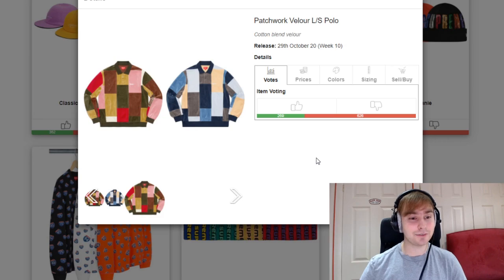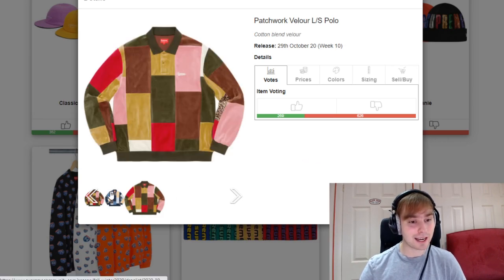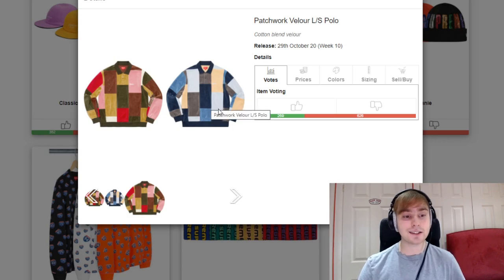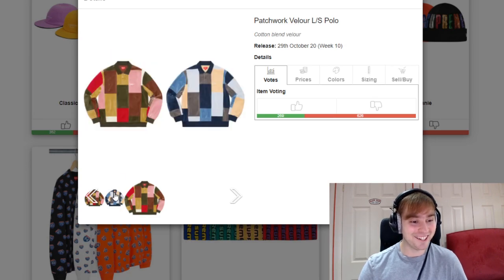We then have the Patchwork velour long sleeve top. Personally, I actually do sort of like this right colourway, but I'm just not a velour person. But I can see the appeal to this colourway in the end, but this one, no, not at all.